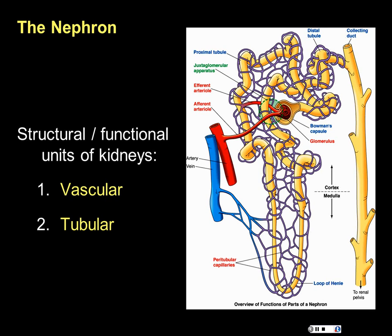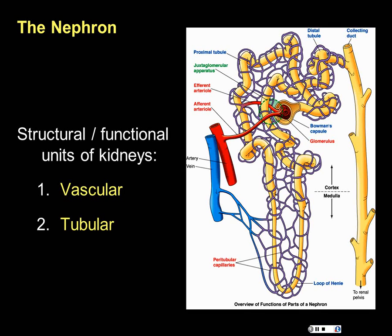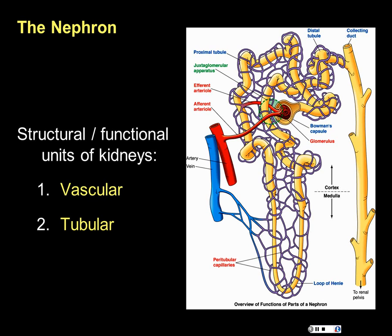What's the next set of capillaries? They're called peritubular, because they are around and adjacent to the tube. And you can see how around and interlaced the peritubular capillaries are around the tubes, because it's the peritubular capillaries that are going to exchange content with the tubes and the interstitial fluid. Eventually, blood would then enter a venule, then into a vein.